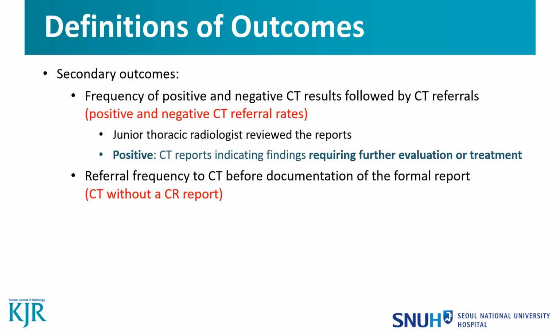The secondary outcomes were frequency of positive and negative CT results followed by CT referrals. CT reports indicating findings that require further evaluation or treatment were considered as positive. We also investigated the referral frequency to CT before documentation of the formal report by radiologists.